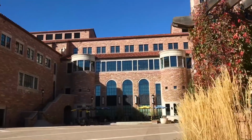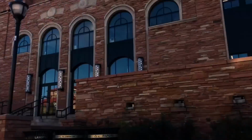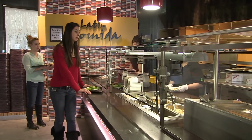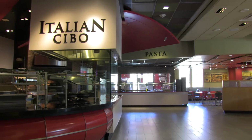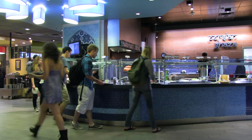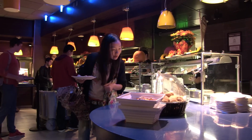We start our journey here at the Center for Community, which is the epicenter for student success and student life here on campus. It is one of the largest dining halls here on campus, but it isn't the only one. A couple of the different options that you'll find in there are Italian, we have a kosher station, an Asian station, Persian, anything that you could ever imagine you can probably find inside the C4C.